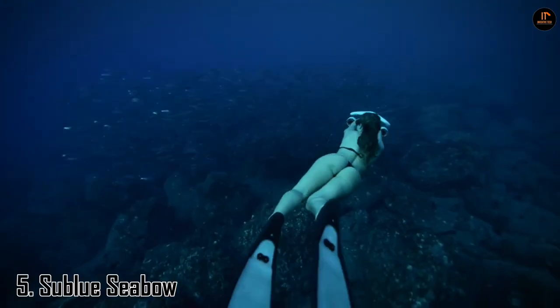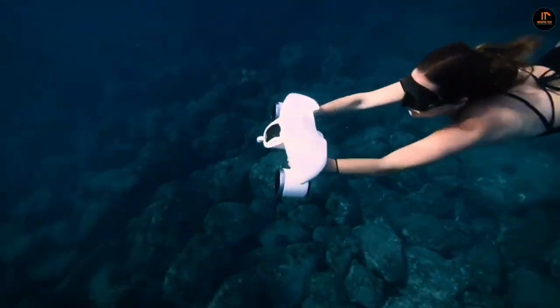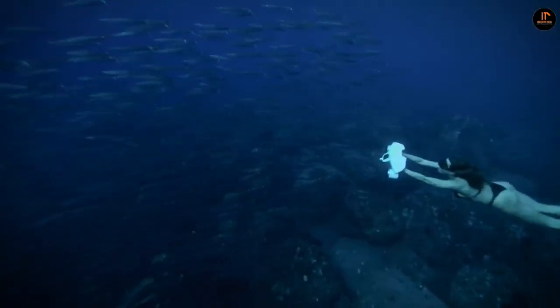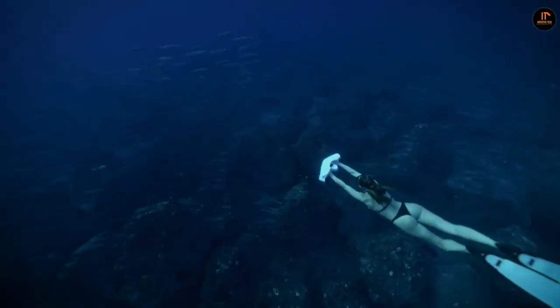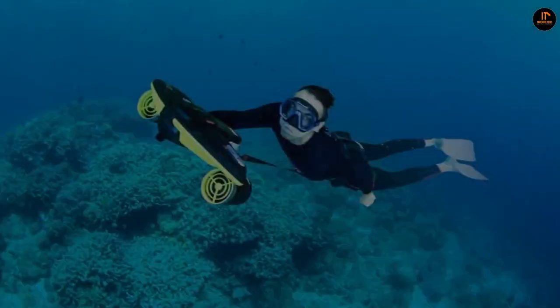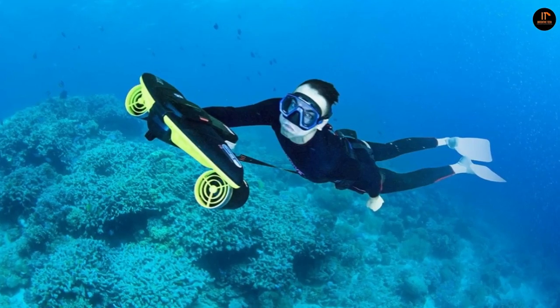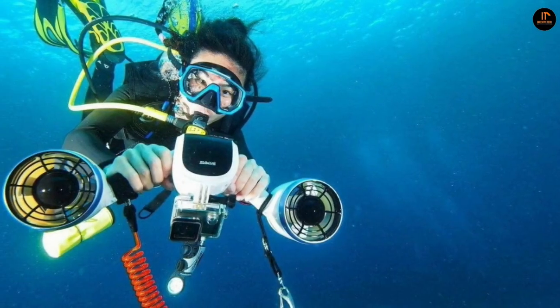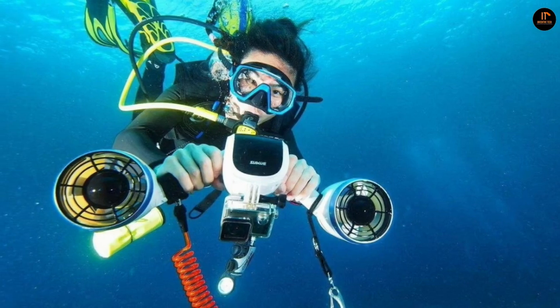Number 5. Sublue Seabow. The Seabow underwater scooter is the latest release from Sublue. Like the WhiteShark Mix, the Seabow is a lightweight scooter that is equipped with dual propellers for propulsion. Additionally, the Seabow gives you the option of 3 speeds, with a top speed of 1.8 meters per second.